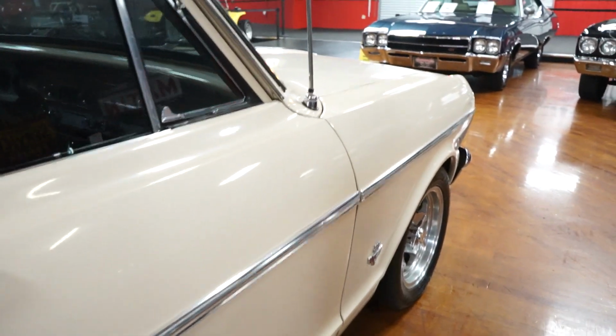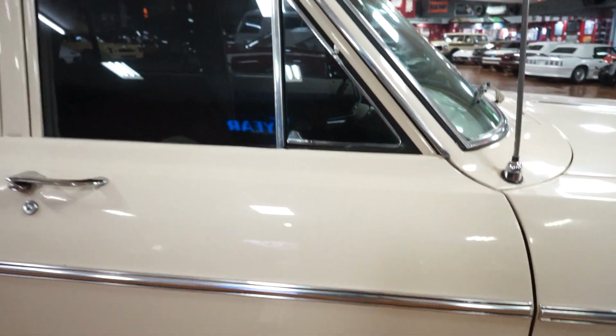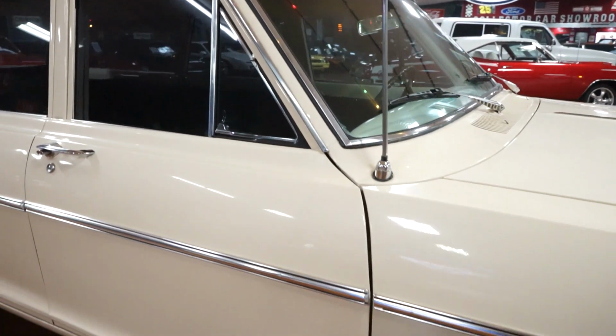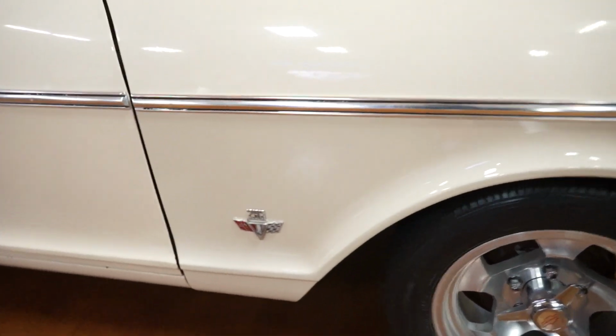We took this vehicle in on trade, and the gentleman that we took it in on trade from was using it as his daily driver. So if that tells you anything about the condition of the car and the mechanical health, somebody was driving this daily.